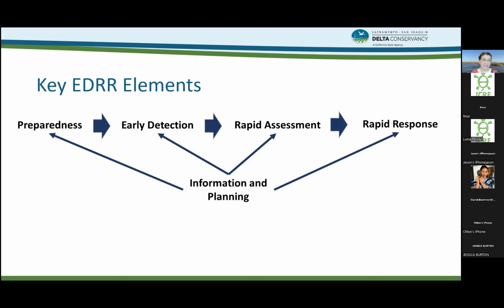So here we have listed some of the key elements of an EDRR framework or an EDRR program, which are preparedness, early detection, rapid assessment, and rapid response. And this framework is based on the National Early Detection Rapid Response Framework, which was put forward by the Department of the Interior back in 2016. And we also drew from a 2020 special issue of Biological Invasions, which focused on EDRR.